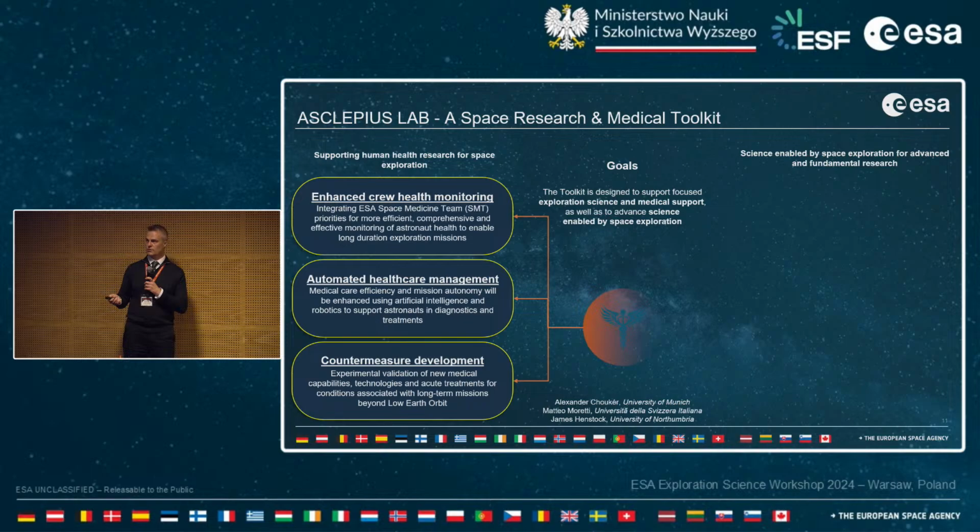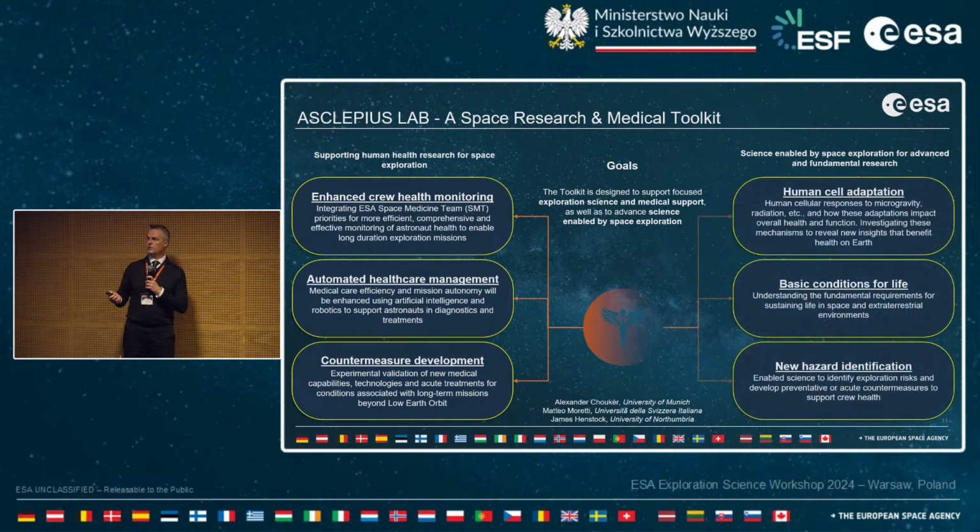which become increasingly relevant as durations become extended, and the requirements of countermeasures against extended spaceflight become more critical. But there's also a whole load of really interesting scientific discovery that we need to do to support these objectives and to support the remit of scientific discovery that has reciprocal benefits for Earth. So human cell adaptation, how do human cells across the different systems in our body respond to extended spaceflight? What are the basic conditions for life that we can discover from this unique laboratory in space and microgravity, particularly as we go beyond low Earth orbit?